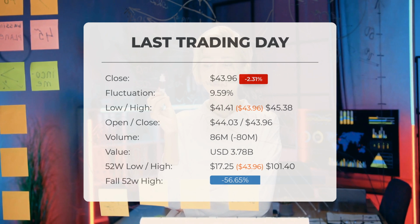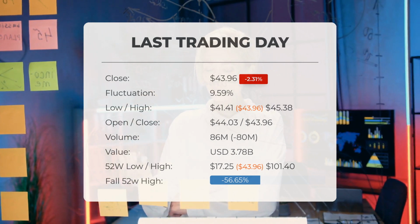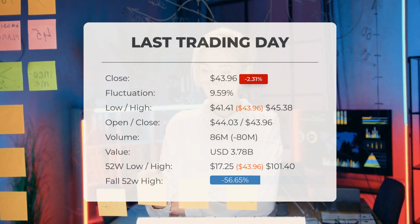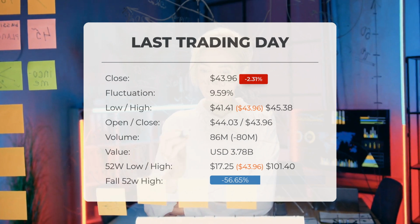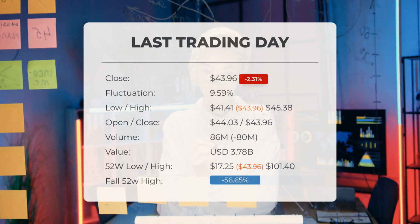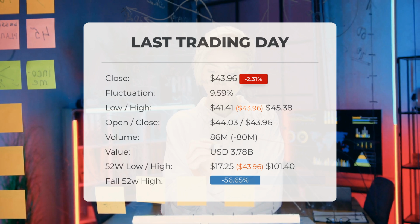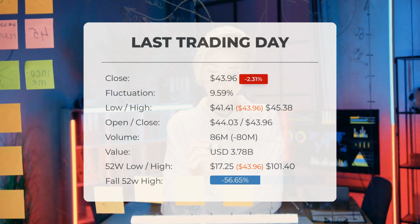Notably, the trading volume declined alongside the stock price, which is typically a positive indication since volume should correspond with price movement. On the last day, the trading volume decreased by 80 million shares, with a total of 86 million shares traded, amounting to approximately $3.78 billion.